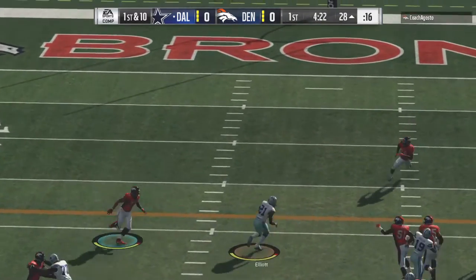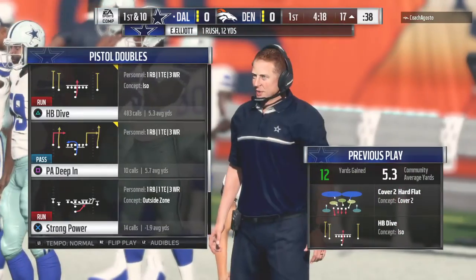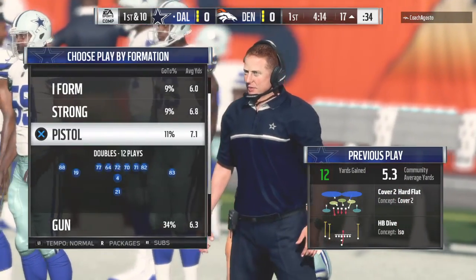Here's the first carry for Ezekiel Elliott. Give him 12 yards on that one. It earns him a fresh set of downs. That O-line, they cleared a big hole there on that run.